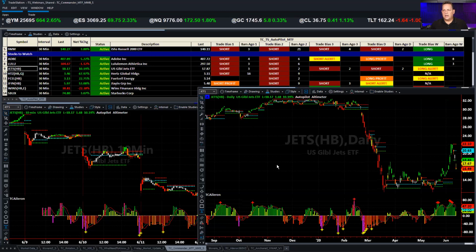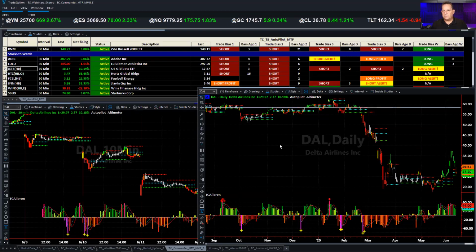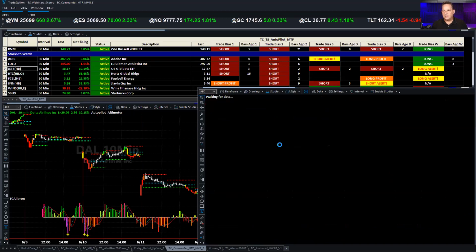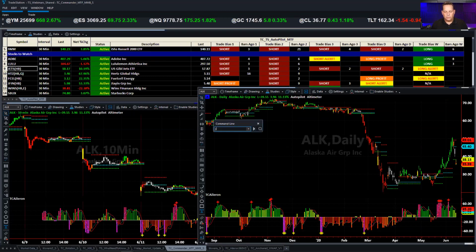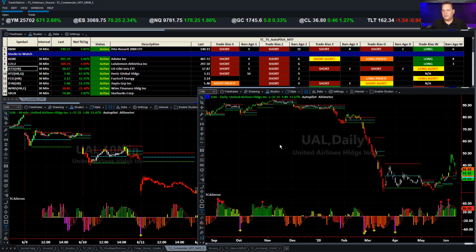Jets is up 10.19%, which means that in the background, you have other stocks that are doing much better, like American Airlines, Delta Airlines probably up very nicely, Alaska Airlines probably up pretty big, JetBlue, yeah, UAL, they're all up big today. They're all trying to recapture some of those losses from yesterday.